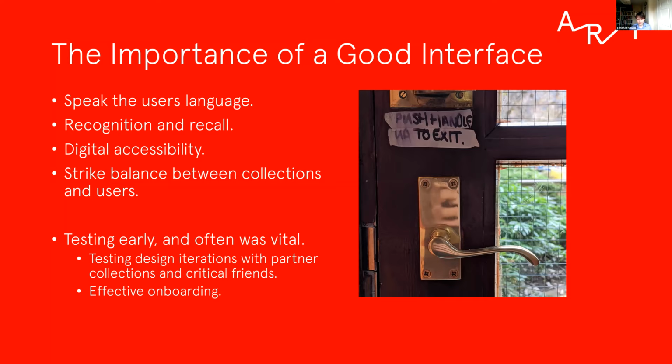We want everyone to take part in this. So the language is very simplified compared to what we may want to use. Also the notion of recognition and recall. So in that interface, the reason we keep it as simple as possible is that users don't need to check, oh, what does this field map to?